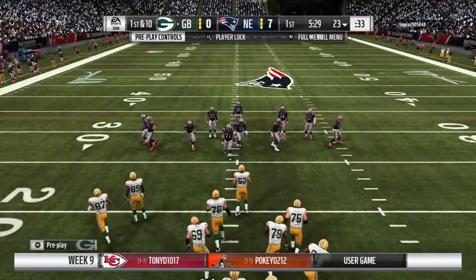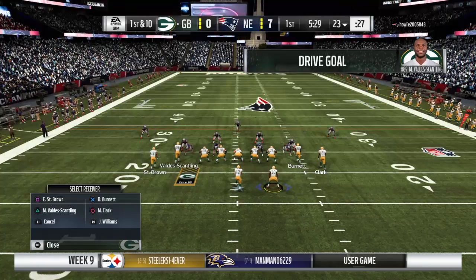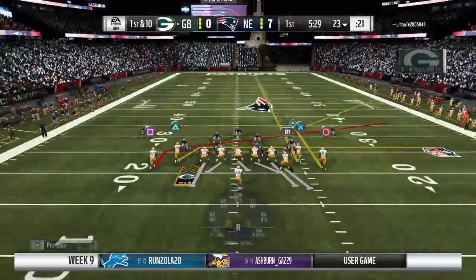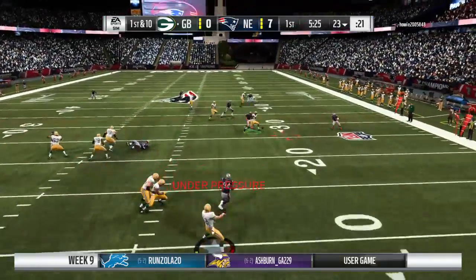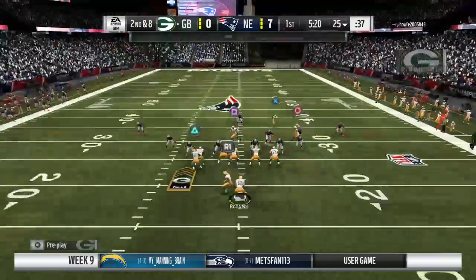Rodgers will break the huddle and bring the pack up, 1st and 10 at their own 23. Throwing on first down is Rodgers. Rolling to his right. Got an open man. It's Valdez-Scantling. Give him a couple on the catch.